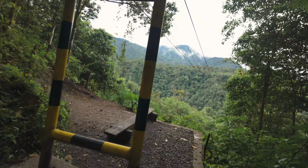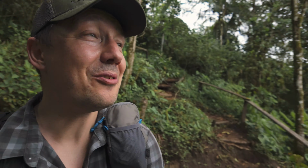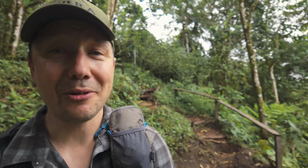Oh my God. So I used to be a mountaineer, a rock climber. I'm not afraid of heights, but I'm terrified of things like this. Not because of the height itself, but because I don't know who built it. I don't know who maintained it. I don't know if this thing will be here a week from now. I honestly don't know.